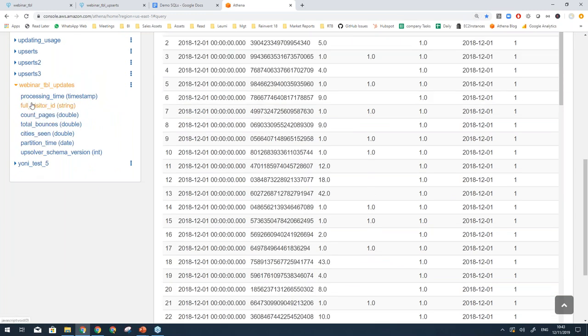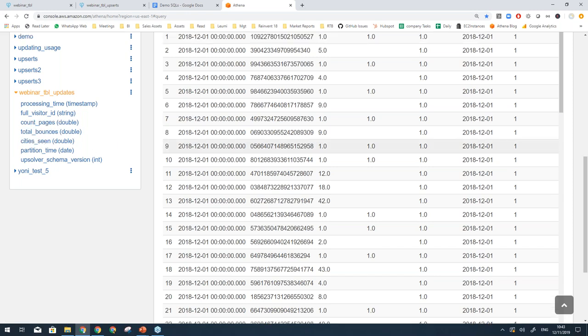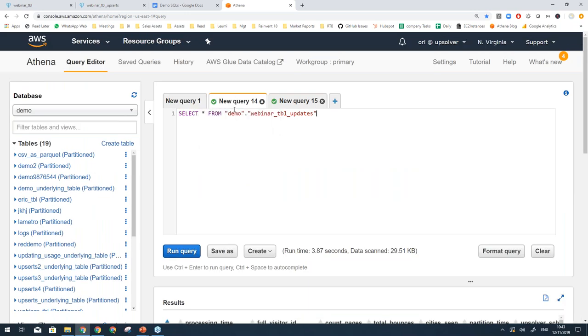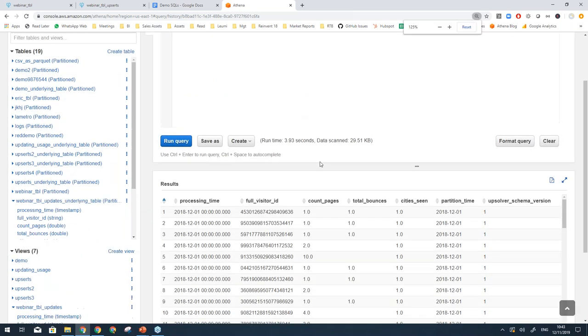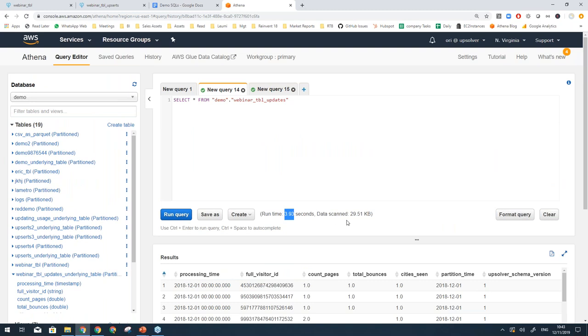I'm going to zoom in. So the full visitor ID, the count number of pages, the bounces, the cities, all that is in my table. And when I query that table, I'm doing a select star, so I want to query all the data, all the columns in the table, and I run it. What I see is that the query took only 3.93 seconds, and I only scanned 29 kilobytes of data. So I didn't need to query the entire data, I just queried data by key. And that's the proof that AppSolver rewrites the data, so you wouldn't need to scan all of it again and again.